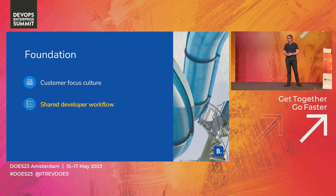Another critical part of the foundation, a second pillar, is a shared developer workflow. Shared developer workflow, you can see it as a framework of processes, tools, best practices that really covers your entire software development lifecycle, from design all the way up to release, operations, deprecation. And this is your code workflow, so the different stages that are part of your developer lifecycle, gates that you have in those stages, a quality strategy that indicates what practices you must or should follow.